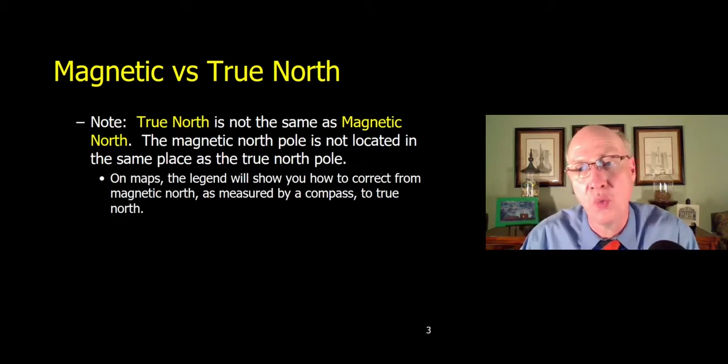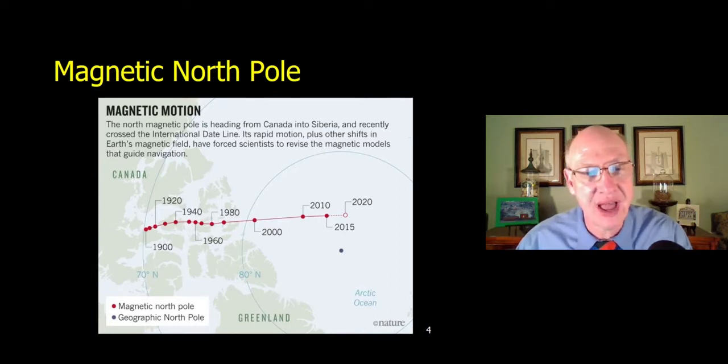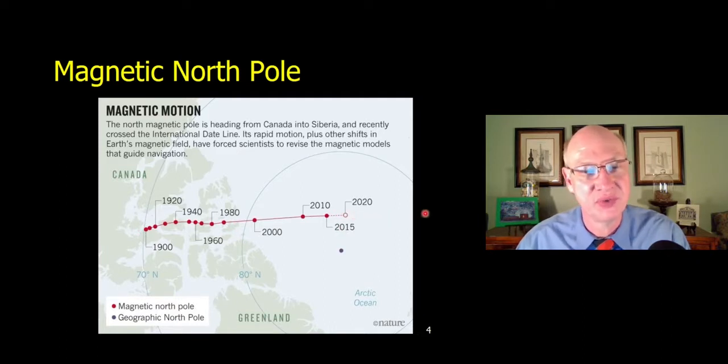It also wanders over time. This is the location of the North Magnetic Pole on the surface of the Earth from about 1900 up until the year 2020. Slowly, over time, the North Magnetic Pole has wandered across the surface of the Earth. And in fact, in the last 20 years, it's been moving very quickly. In about 2018, 2019, the North Magnetic Pole was fairly close to the geographic pole, and it has now moved past the geographic pole, and it is moving further and further south.